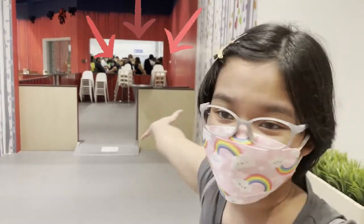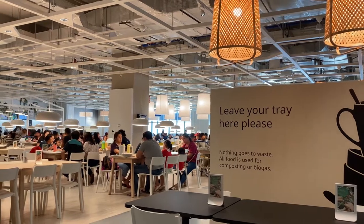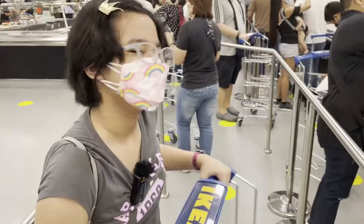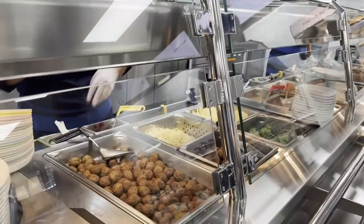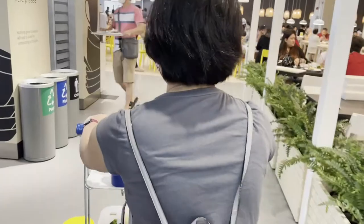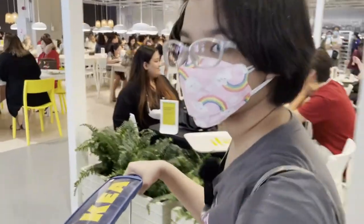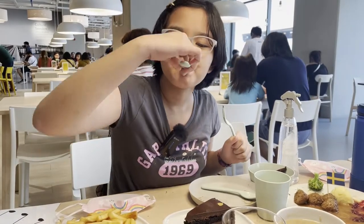Do you see how long the line is? Good thing we came early. Guys, we have a train card, I'm so excited! Here are the Swedish meatballs. Good! I like it! This is the best chocolate cake ever!